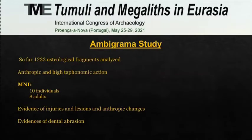So I'm going to talk a little bit about our study. We're focused on Anta 2 at the moment, and so far we have studied and analyzed a total of 1,233 fragments. One of the things we noticed, and it's clear, is there is a high taphonomic action and anthropic action to the bones, which means they are very fragmented. Especially the long bones are incredibly fragmented.